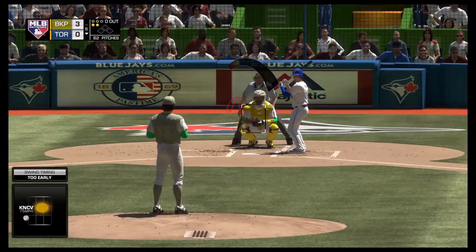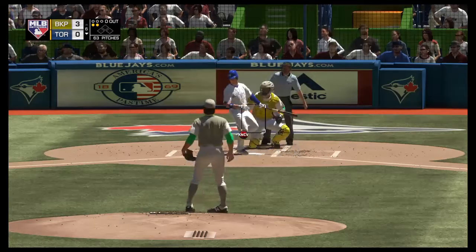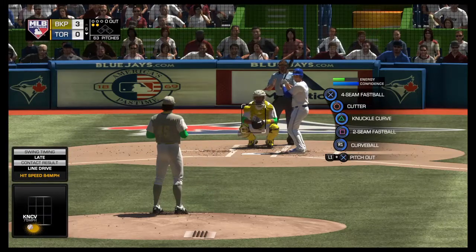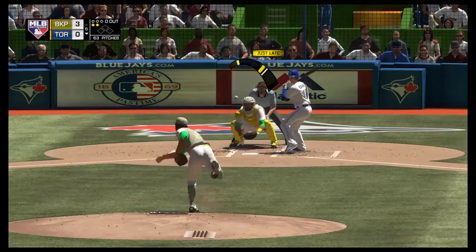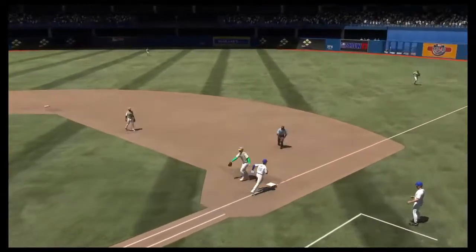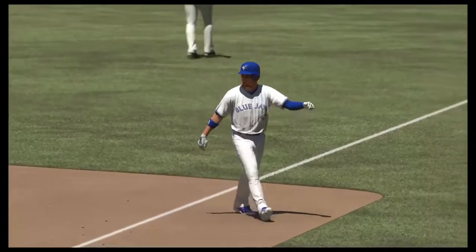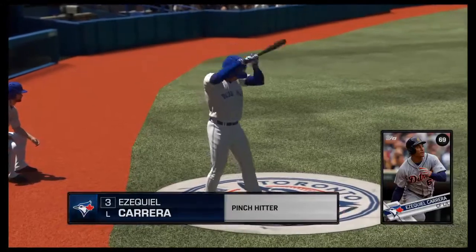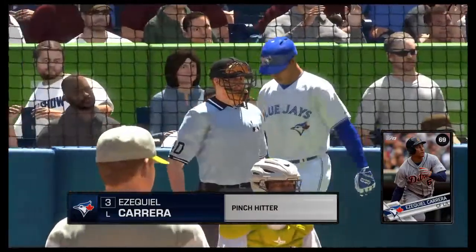Right by him here, and he's set up for another strikeout. The count to 0-2. And a ball popped foul to the right side, out of play. The next 0-2. Bounced slowly back toward the mound. And a good throw gets him, 1 gone. Now batting for the pitcher, Ezekiel Carrera will grab a bat and hit for the pitcher here. Number 3, Ezekiel Carrera.